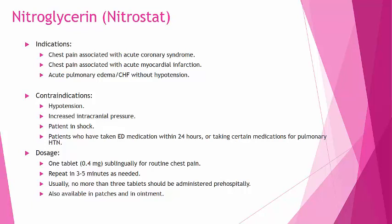Quick way to know your erectile dysfunction medications: most people don't recognize them by their generic names, but they will end in "afil." So sildenafil, and there's several different ones, but they all end in afil. Now your dosage, usually in the pre-hospital setting, it's going to be 1 tablet, 0.4 milligrams sublingual, and you can repeat every 3 to 5 minutes as needed. Usually no more than 3 tablets are going to be administered in the pre-hospital setting.